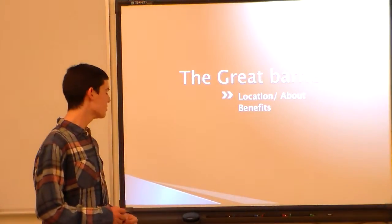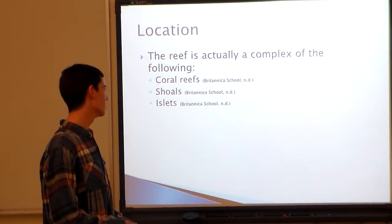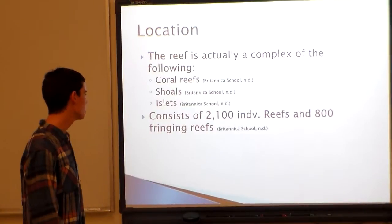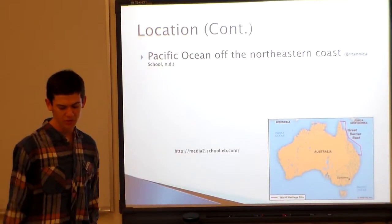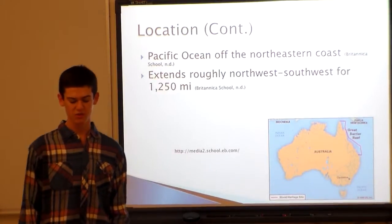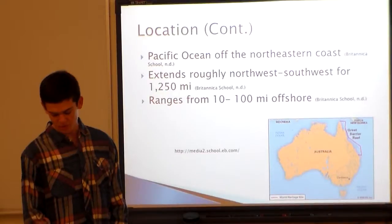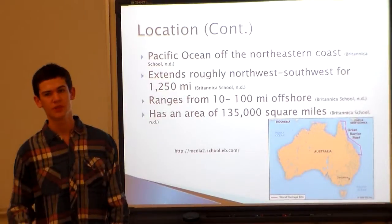And a little bit about the Great Barrier Reef. It's actually composed of a complex of coral reefs, shoals, and inlets, and it consists of 2,100 individual reefs and 800 fringing reefs. It's located off the northeastern coast of Australia in the Pacific Ocean and extends northwest to southeast for about 1,250 miles. It ranges from 10 to 100 miles offshore, and has an area of 135,000 square miles.